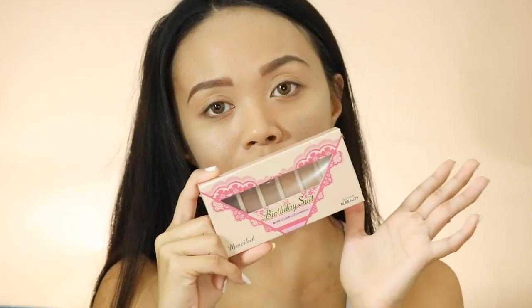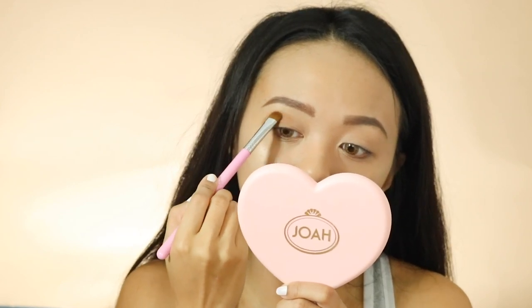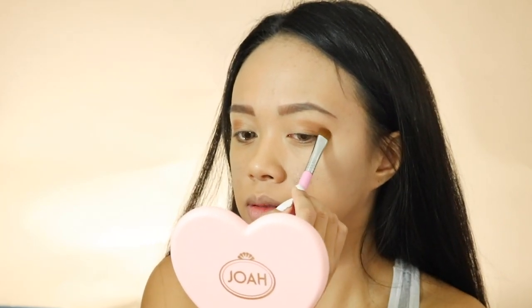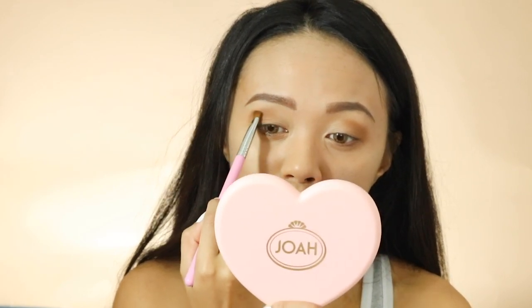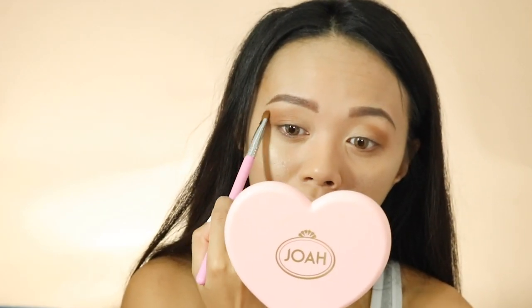This Birthday Suit eyeshadow palette has six different nude tones, which is good for a bronzy look or for day-to-day. It's really going on. K-beauty eyeshadow, the way they apply: Koreans apply their eyeshadow pretty neatly and very, very simple. I don't really see a lot of cut crease. They're just trying to make their eyes look really big, so that's what I'm doing right now. I'm applying this really brown color, blending it toward my crease to really open up my eyes.